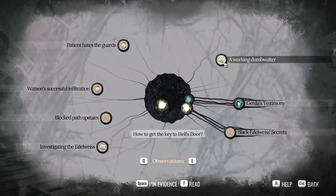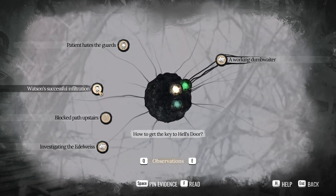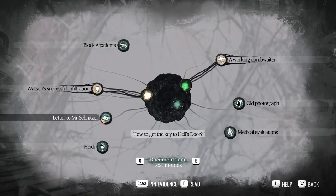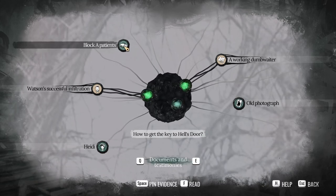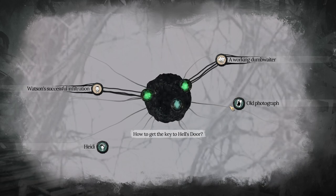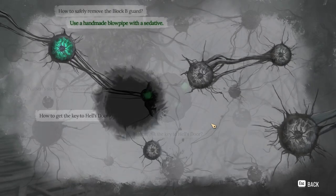Black Kettle Vice's secrets and a working dumbwaiter? Okay, of those, I was least sure about a working dumbwaiter, so... Okay, can we somehow get a message to Watson and... Randomly picking here because I'm not sure. Okay. No. Okay. Well, this is going to be easy because there's only one more. Okay, so then I simply don't have the clue yet. Okay, because that's definitely green, not blue.